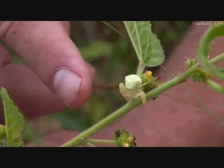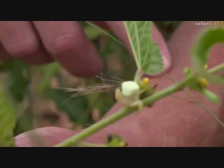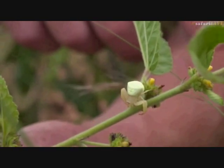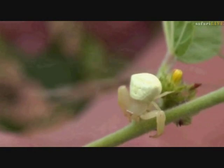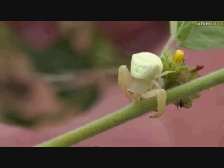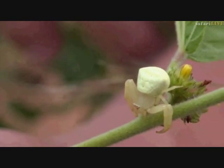basically hang around flowers, and they can actually change their color to a degree to mimic the flower's background that they're on. This particular spider has chosen a light greenish color, and I think it's because she likes to hang around at the base of these Waltheria flowers. And what she's looking for is to catch a pollinator.